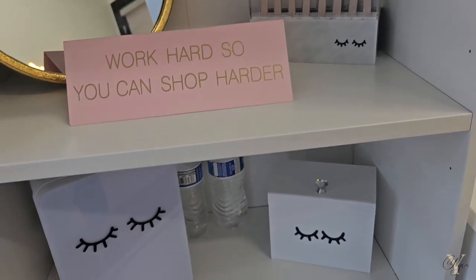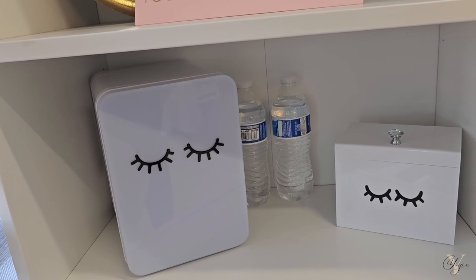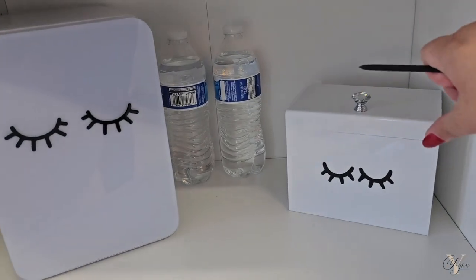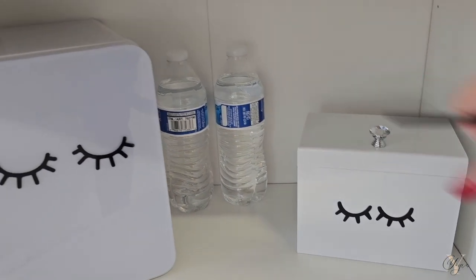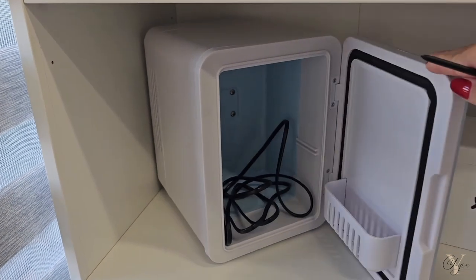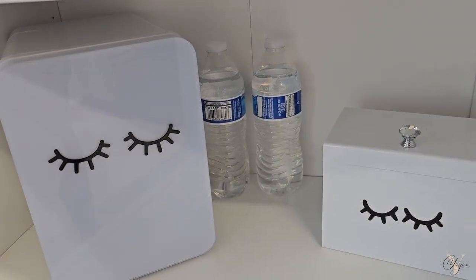Okay, and then down here, we get into the last row, and this one just has a little mini lash fridge, and I got this one from Elaine Butte. So the fridge, the lash organizers, and the tweezer organizer are from the same company, and this one just holds a bunch of lash tiles. This one is a fridge. It actually heats up, so you could keep stuff warm, and you could do the cold option as well. So it's really cute. I just don't have it plugged in. I have water back there for my clients.